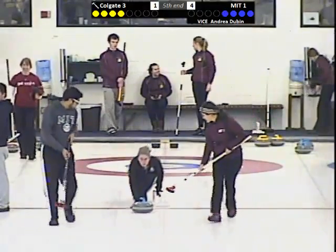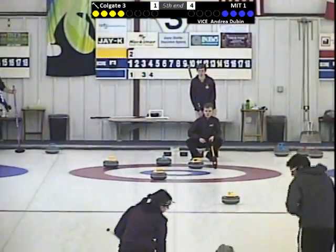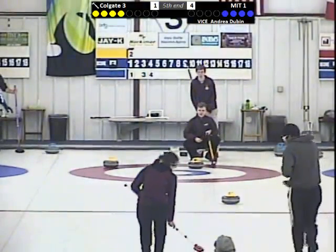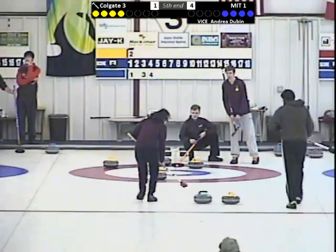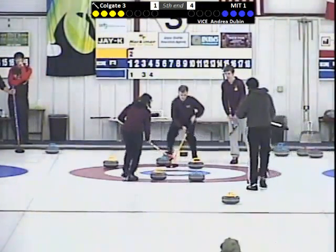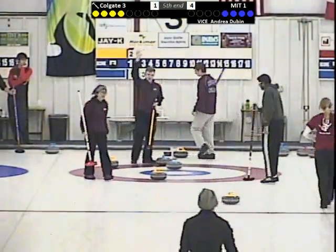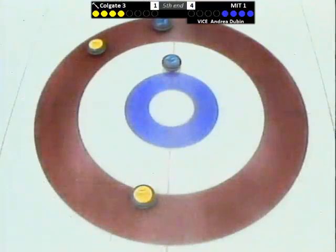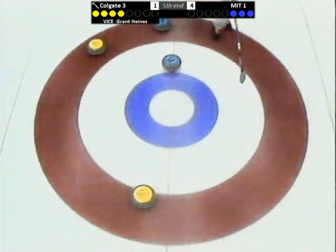All right, here's Andrea, first vice stone here. Colgate sitting 3. So just trying to remove some yellow. We're gonna get a little roll here. Gonna get a little inside roll. Very nice. What a nice shot. Still accessible. He's very solid, Andrea. Still accessible. Need to move that one.